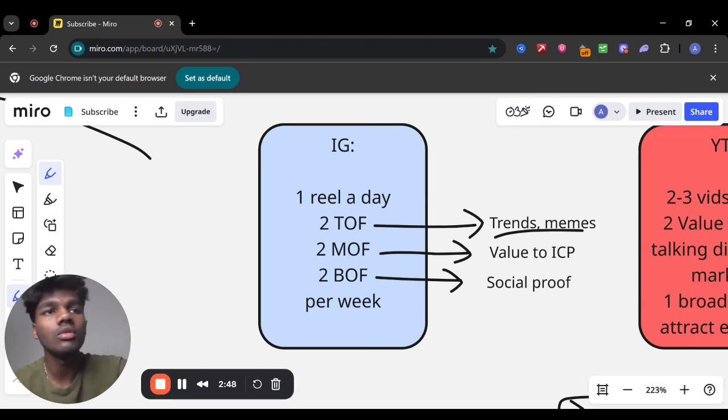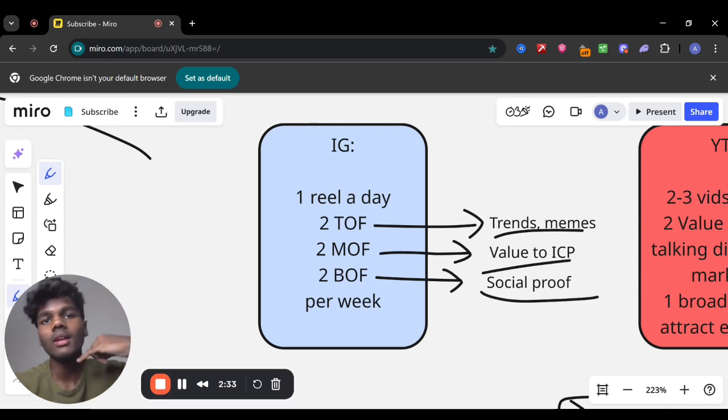And then next is 2 middle of funnel, which is basically value to your ICP. You're giving out value, showing them what they can do, just providing value to the market, right? Simple. So those are 2 middle of funnel videos. And then 2 bottom of funnel is just social proof. This could be testimonials, client results, all that stuff.